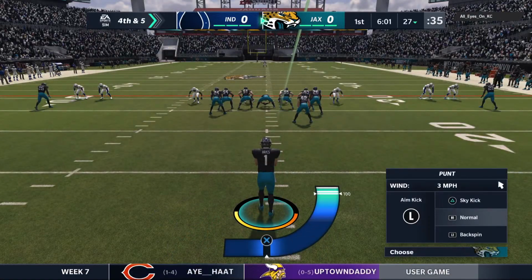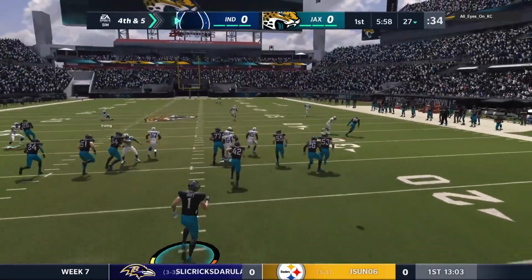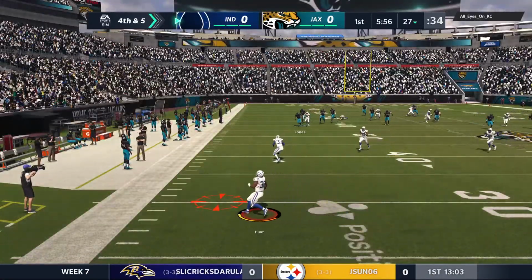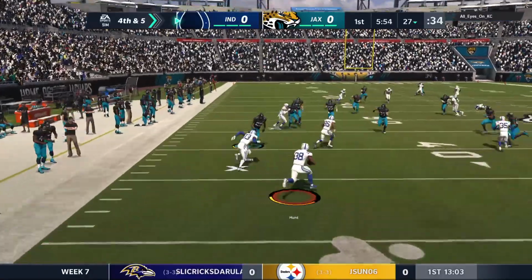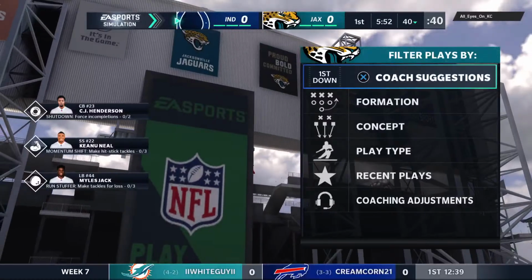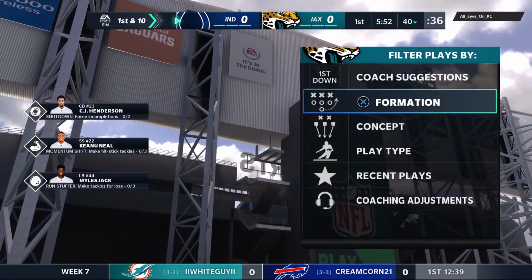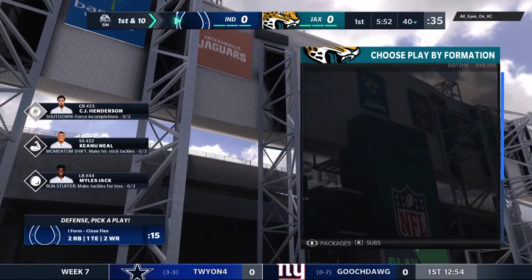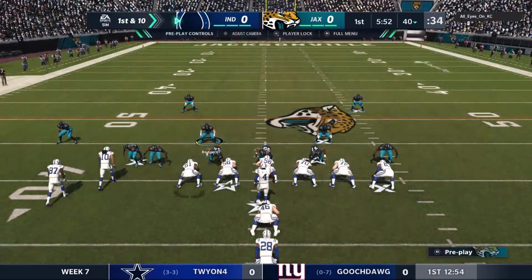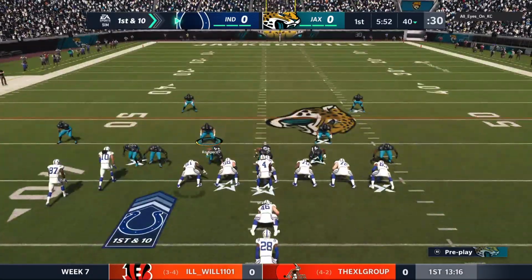And the Jaguars send out their punter. He'll kick it away after a 3-and-out on the opening drive of the game. Taken from just outside the 30. It'll be a 39-yard punt. Give them a good 10 yards on the return. And the Colts will go on offense here, 1st and 10. Good starting field position for the Colts as they have it 1st and 10 at the 40.